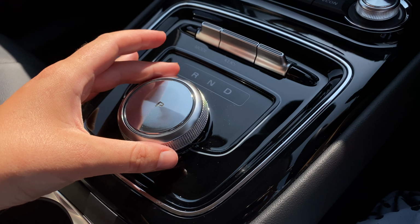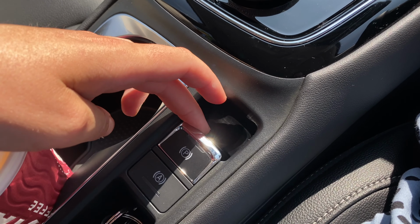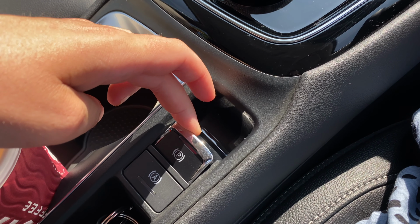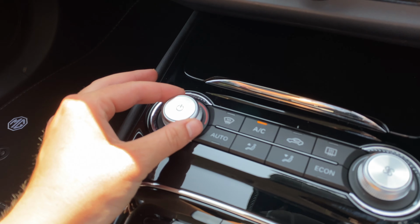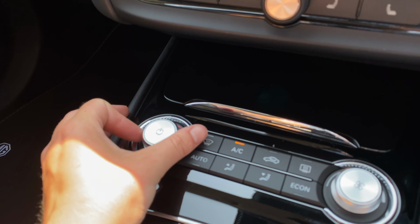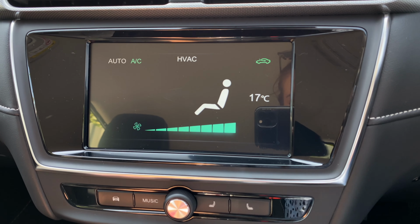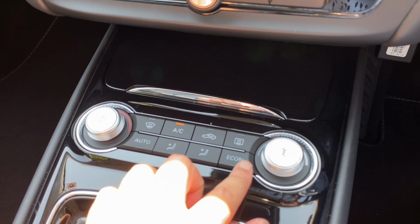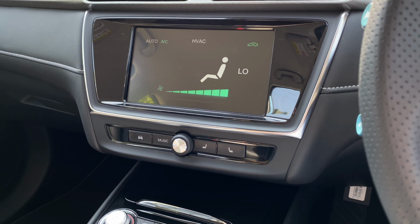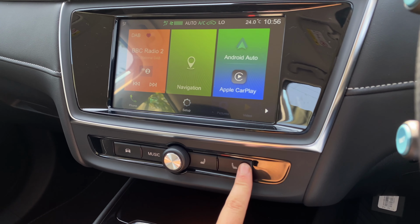The gear selector is really nice, a heavy material rotary dial and an electric parking brake with auto hold. The dials lower down control the climate control, which is fantastic news for those of us that hate using the touchscreen. Again, some nice high quality dials. So as well as leatherette seats, you also get heated ones on the higher trim.